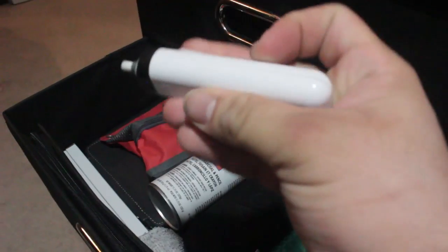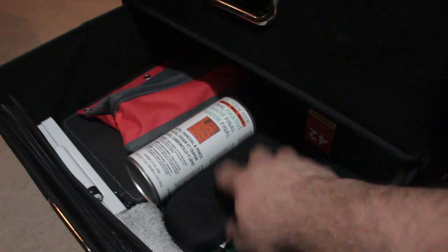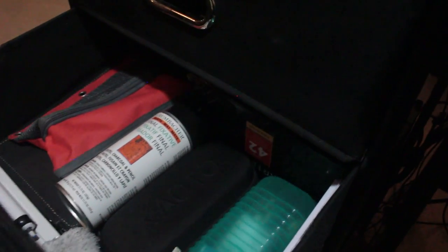I have an electric eraser. I have some blue pencils. This is a travel case for markers, specifically the Prisma ones, and a rag. These are my X-Actos. I have sculpting tools in there.